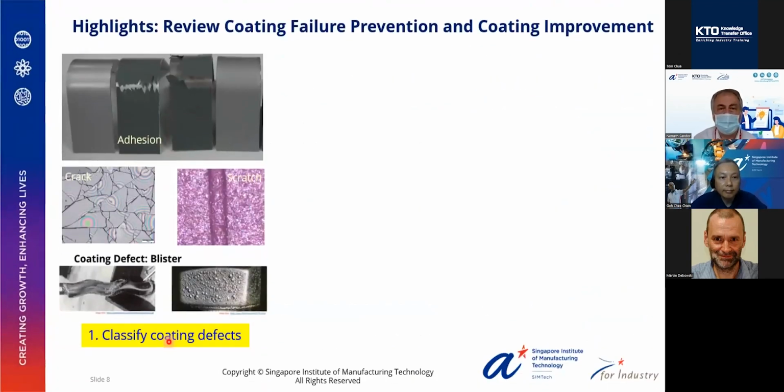Okay, so some of the highlights from the course. We are going to learn how to classify coating defects. For example, a few defects are adhesion problems, cracking problems, scratch problems, or maybe blistering. These are just a few, there are many more, of course. So when you see a failed coating, you need to have some idea how to classify and identify the coating problem.